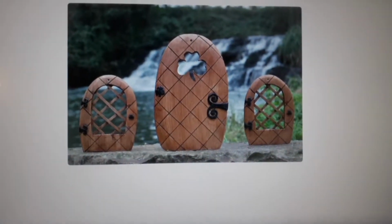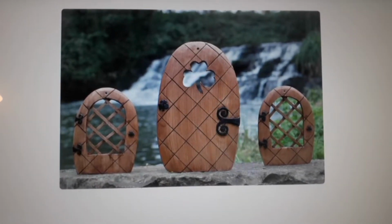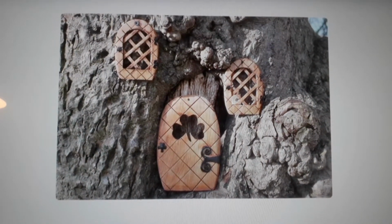So it is absolutely impervious to any of the elements. If it rains, snows, it doesn't matter. People will put them indoors. You kind of put them where they're not quite hidden, but they'll catch your eye by surprise. Outdoors, they are exquisite. My favorite is when you put them on a tree, and the tree becomes a home.